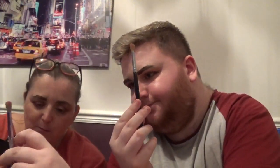Now what we're going to do is one more dip into the transition shade. Which brush is this? Is this the very first one we ever used? So this one. No, that one. What am I going into? And then one more graze.